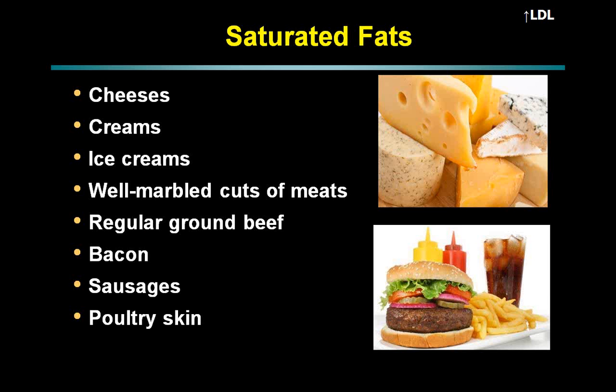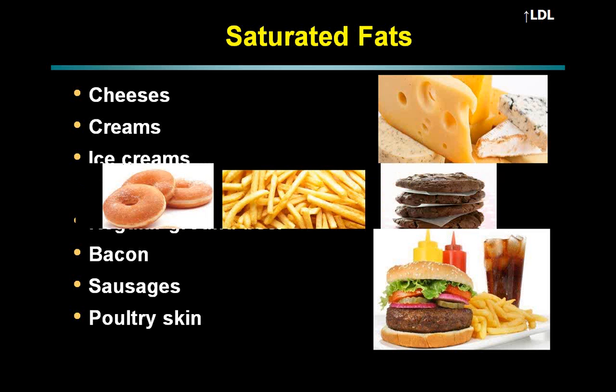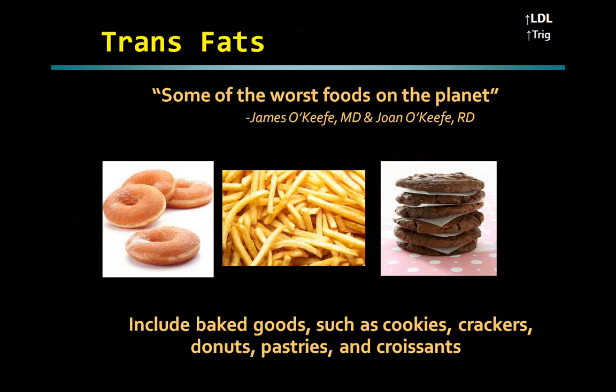So saturated fats: cheeses, dairy products, so milk other than skim, ice cream, marbled meats, poultry skin, sausages, bacon, those are all saturated fats, and they will work to raise your bad cholesterol. So you should limit the amount of these that you have. And trans fats are also going to raise your LDL cholesterol. Dr. O'Keefe and his wife, registered dietitian Joan O'Keefe, say that these are some of the worst foods on the planet in their Forever Young diet book.